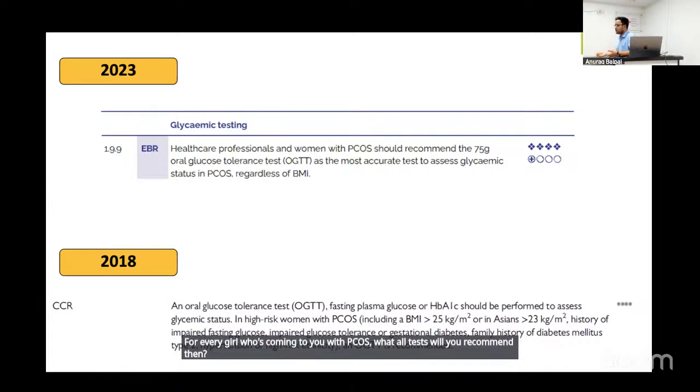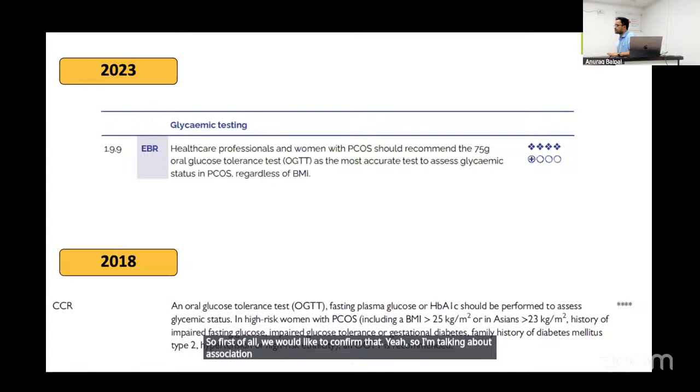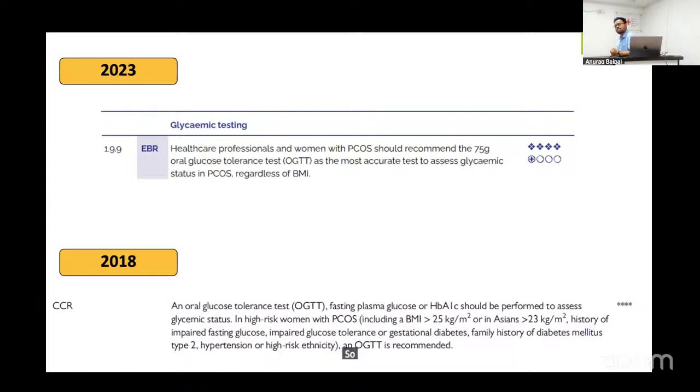So first of all, we would like to confirm that. I'm talking about association. Yes, association. We can go for the blood pressure measurement. We can see the fasting blood glucose level. We can go for the blood glucose level by doing OGTT. We can see the other hormonal tests like AMH. No, I'm talking about complications. So lipid profile you talked about. Anything else? Liver function and sleep apnea. These will be the major things.